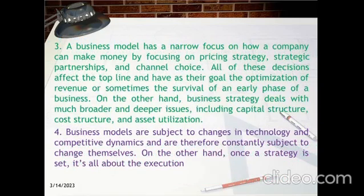3. A business model has a narrow focus on how a company can make money by focusing on pricing strategy, strategic partnerships, and channel choice. All of these decisions affect the top line and have as their goal the optimization of revenue or sometimes the survival of an early phase of a business. On the other hand, business strategy deals with much broader and deeper issues, including capital structure, cost structure, and asset utilization.